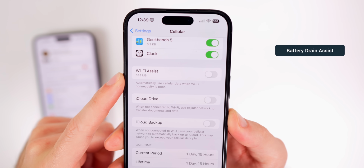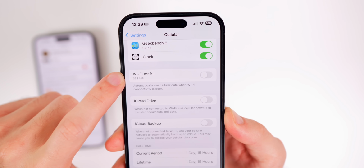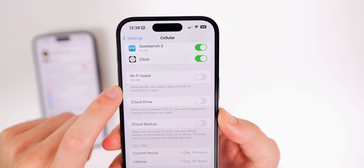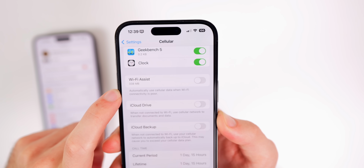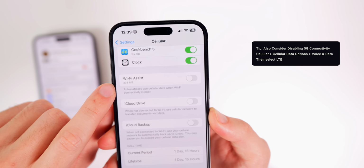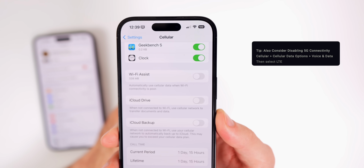You want to make sure this is turned off. For me, I had it on at some point, but I did eventually turn that off. You can see it says automatically use cell data when Wi-Fi connectivity is poor, so I would recommend turning that off. Of course, it is going to use cellular data, and it's going to be trying to compete, which one's faster. It's going to drain your battery life.